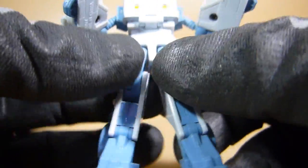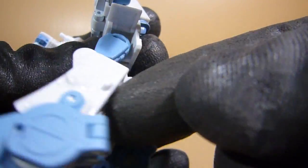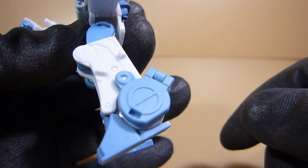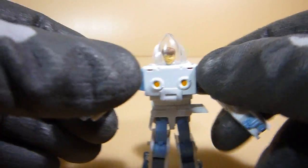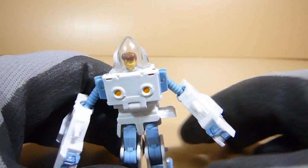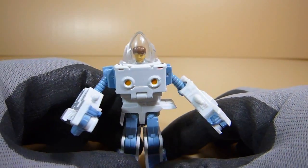Yep. For the hips, they go out to the side, and rotation forward is right there. You can't go back, and the knee only bends that far. So it's barely even a knee. So there you go. There's Spike. So let's get to Bumblebee, the main event.